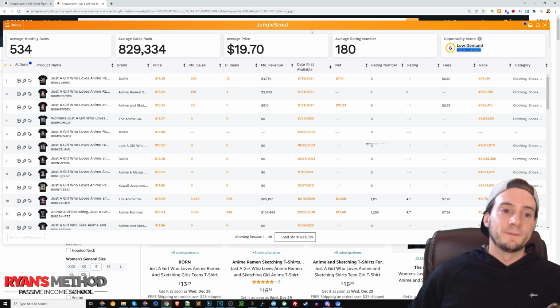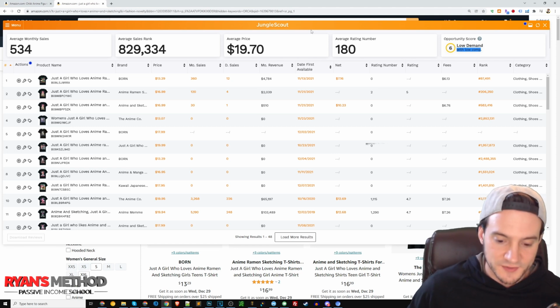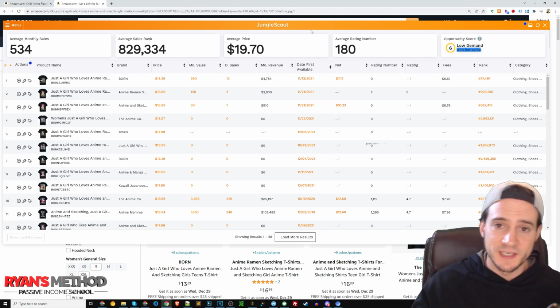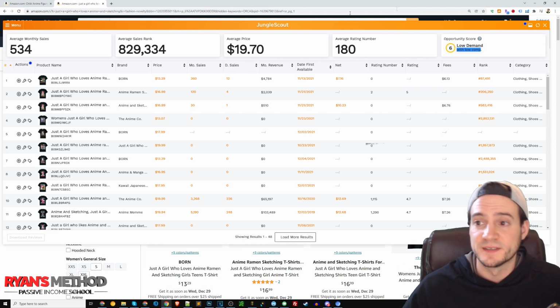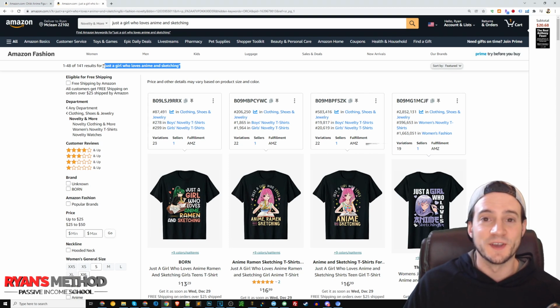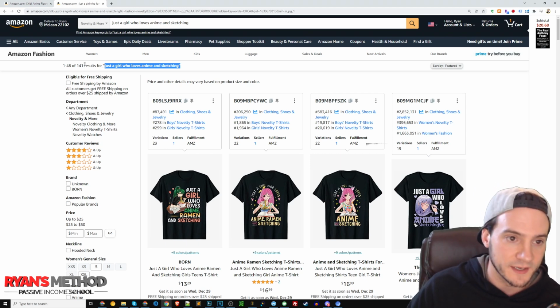Since Amazon started really hiding the actual competition of like how many products are indexed on those keywords that we provide, in the apparel category at least, I don't really worry as much about the competition. If you really care, type in some keywords and then just kind of manually comb through page by page and get a feel for it that way, because it says here, I'll X out real quick, like 141 results for just a girl who loves anime and sketching. But I already went to like page 6 on my own looking for this person's shirt and I never found it. So it just goes to show you that this algorithm's unpredictable. And I guarantee you like 141 results.